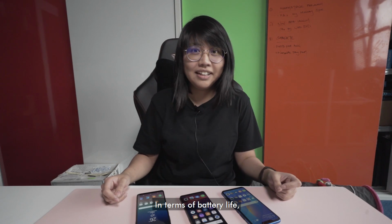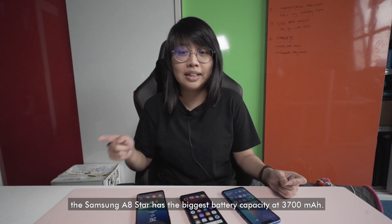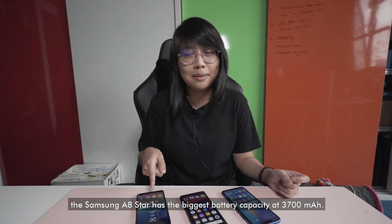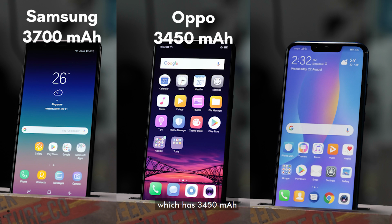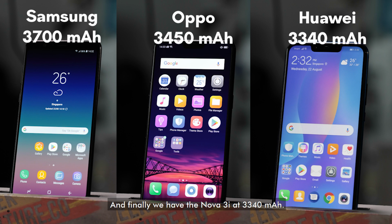In terms of battery life, the Samsung A8 Star has the biggest battery capacity at 3700 mAh. Coming in next is the Oppo R15 with 3450 mAh, and finally we've got the Nova 3i at 3340 mAh.